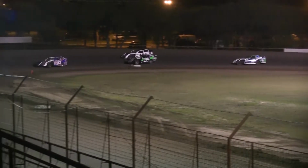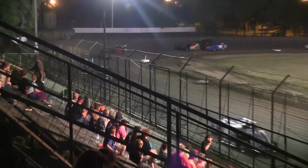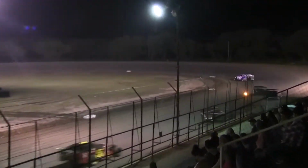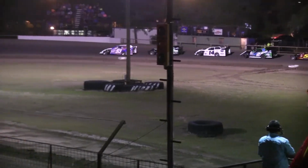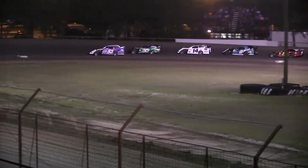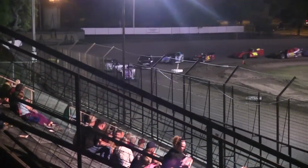Talon Minton once again searching on the outside of the racetrack up the top of turns 3 and 4. Still not going to happen down the front stretch into turn number 1. Another single file restart. Field bunches up nose to tail, picks up the throttle just a little bit. Green flag is out. We are back underway.